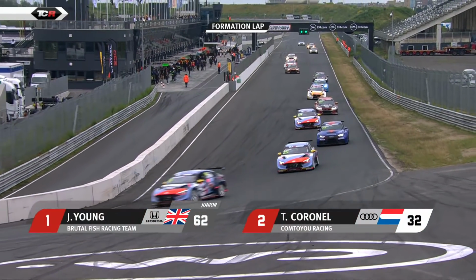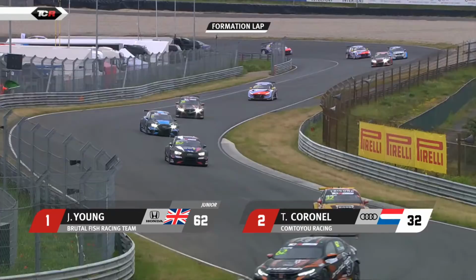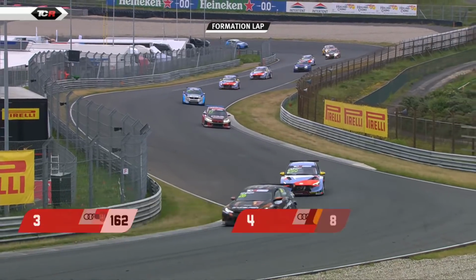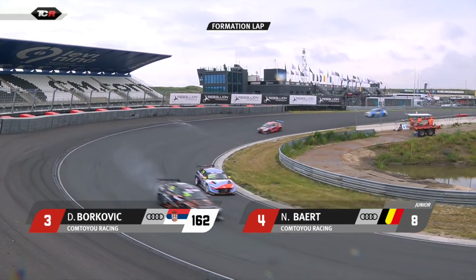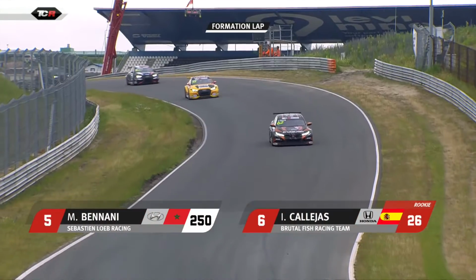And let's have a look at the full grid then. Jack Young and Tom Coronel on the front row of the grid. Honda versus Audi. It's an all Audi second row with Dusan Borkovic and Nicolas Barth for Come To You Racing, and they were hampered in Paul Ricard and therefore hoping to have a good performance here. This is when you want to make hay.